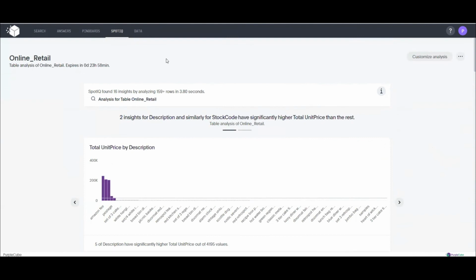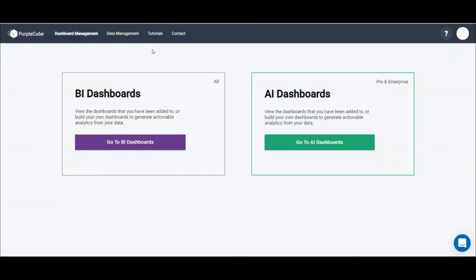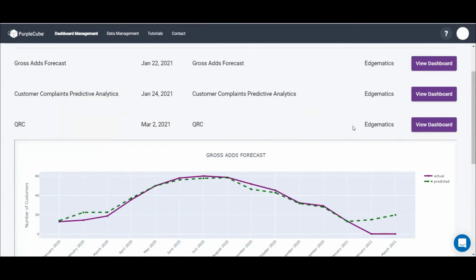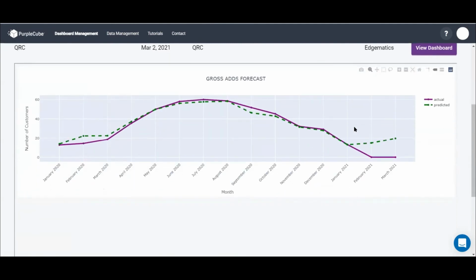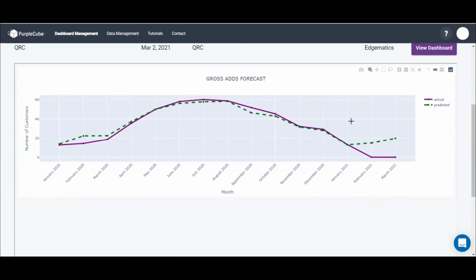And finally, to talk about the AI feature which is available with PurpleCube, PurpleCube is providing an AI platform, which is AI dashboards. With the AI platform, if the company has a use case which is listed in the PurpleCube environment, they will get some reference models. Companies can go through those reference models and make use of them as a starting point.